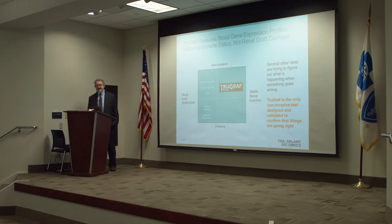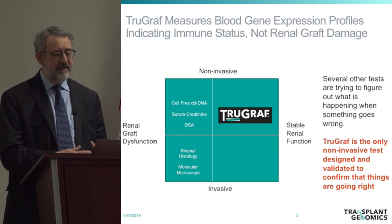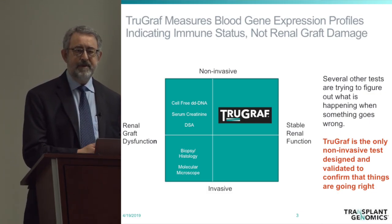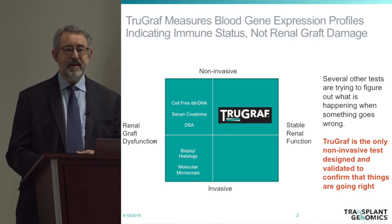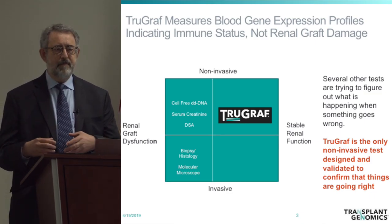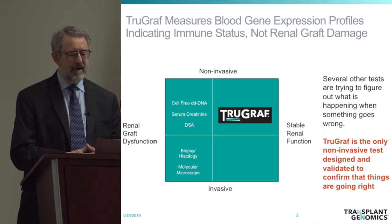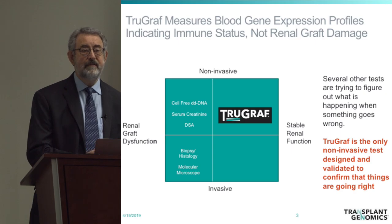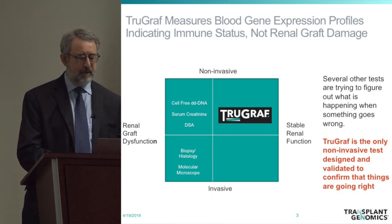So moving on here, I think it's important to point out that TruGraf is not a test of renal graft damage. We're actually looking specifically at blood gene expression profiles that indicate immune status, and in particular whether or not a patient has a blood gene expression profile that looks like a reference population that is proven by biopsy to have no sign of anything abnormal going on, versus the alternative, where there is a problem even at the borderline level, which is referred to as subclinical rejection.